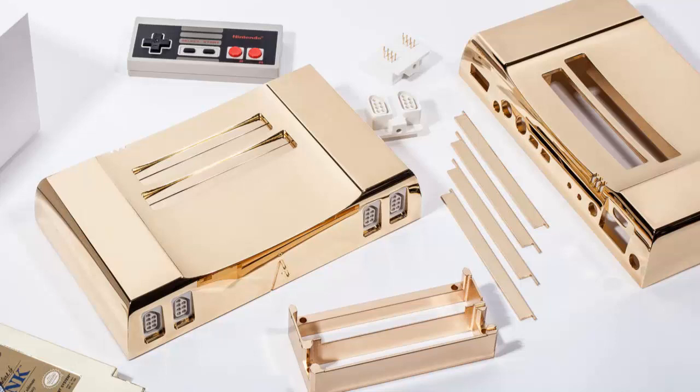Of course, they made their Analog system, the Analog NT, which is basically a 24 karat gold plated Analog NT. That's basically what this system is. But why are they making a gold plated system for $5,000? To celebrate the 30th anniversary of Legend of Zelda.